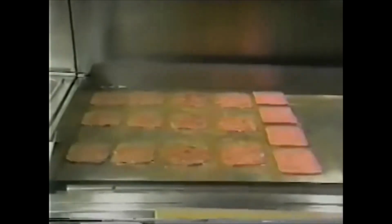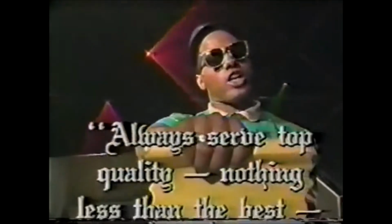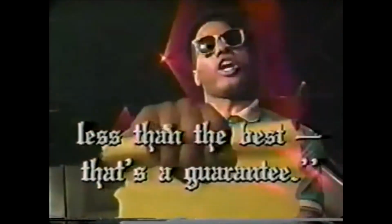The projection game is simple, you see. It's just common sense, that's the way it ought to be. When you know a lot of people will be coming around, don't hesitate. Start laying them down. When things slack off, do the same or you'll be wasting meat, and that would be a shame. Just one last thing I've got to say. It has to do with the Wendy's way. Always serve top quality, nothing less than the best, that's a guarantee.